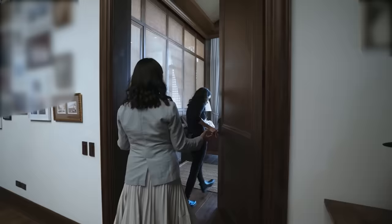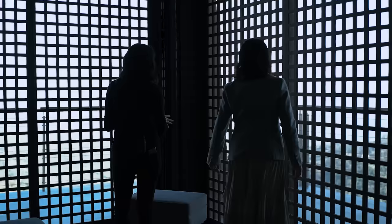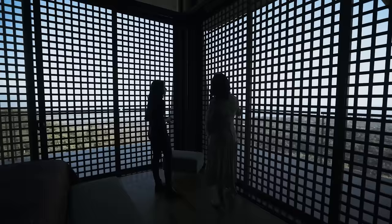this is the master bedroom. I love it. Look at this. The screens, they're so beautiful. You can see the view thanks to the screen. Thank goodness they didn't go for the capiz. Capiz is wonderful, but it definitely would have obstructed the view here. But see, you still get the fresh air. Exactly. It's green. Fresh air, light, everything.